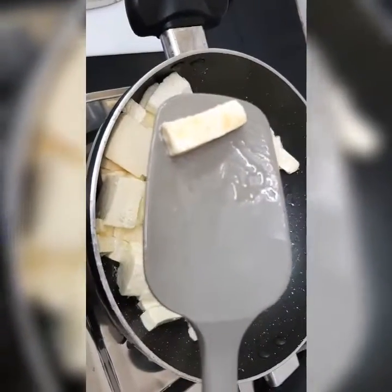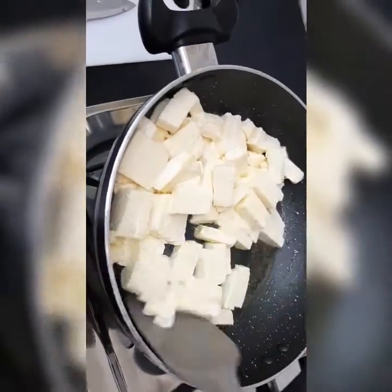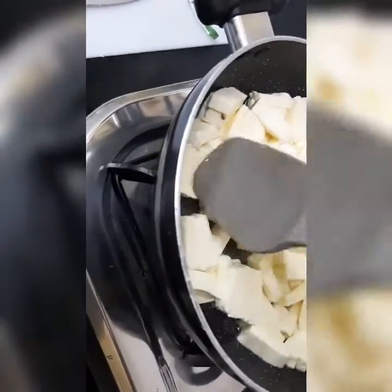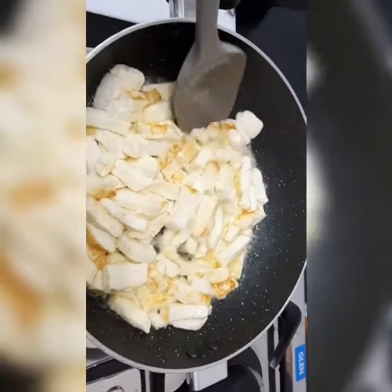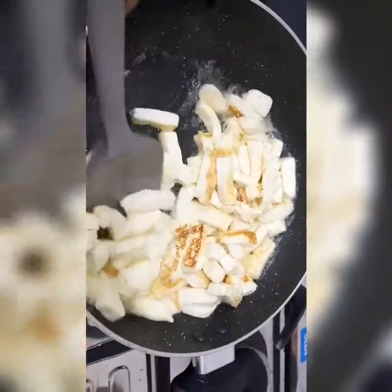Can you guys see that? I don't think you can, but that's a bit of color going on. So don't stir too much, just stir it and then let it sit. Yeah. So I hope you can see that some of them have some really nice color. At this point, you can actually switch it off. It's okay. Everything doesn't have to be the same color.